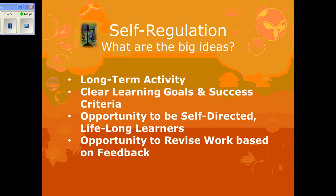And then here's a big one: opportunity to revise work based on feedback. And we'll get into a little bit more detail about what that feedback means. But the idea here is that that's where again, the teacher's work is in creating those learning goals and success criteria. That's one. But there's where the work of the teacher is in a unit that's about self-regulation. So it should be very student-driven. The feedback is where it is. And again, this is a big push for us this year, obviously, with descriptive feedback.